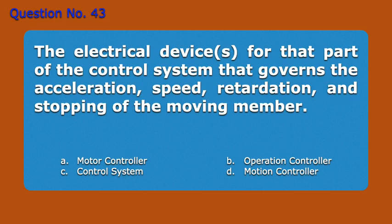Question number 43. The electrical device for that part of the control system that governs the acceleration, speed, retardation, and stopping of the moving member. A. Motor controller, B. Operation controller. C. Control system, D. Motion controller. Answer, D. Motion controller.